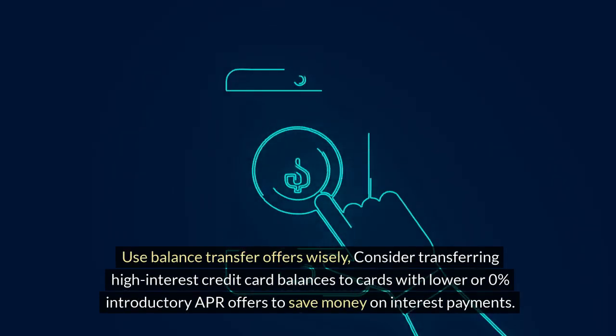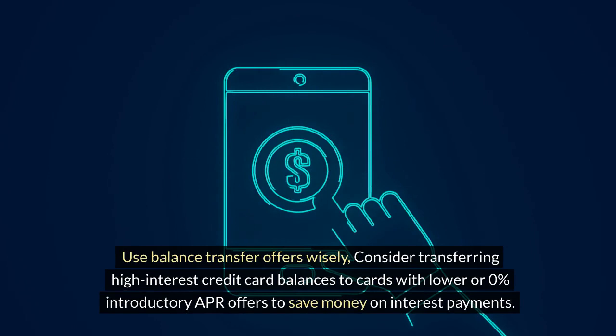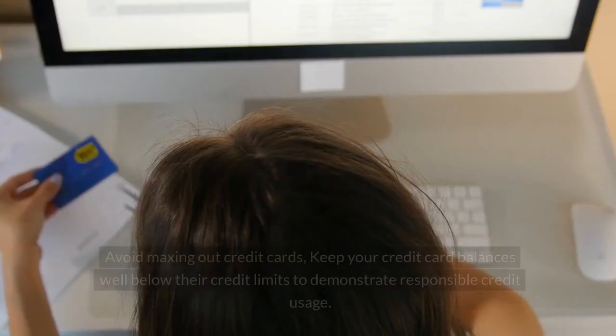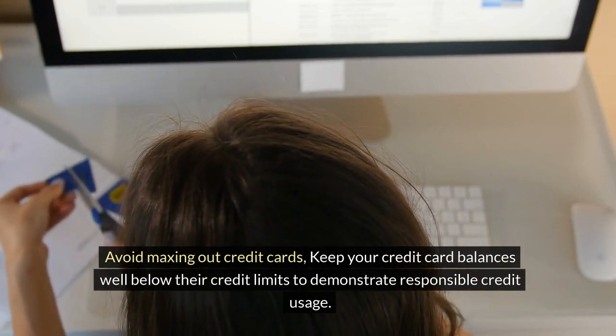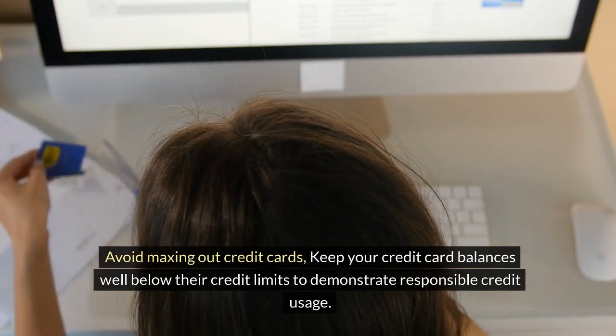Use balance transfer offers wisely. Consider transferring high-interest credit card balances to cards with lower or 0% introductory APR offers to save money on interest payments. Avoid maxing out credit cards. Keep your credit card balances well below their credit limits to demonstrate responsible credit usage.